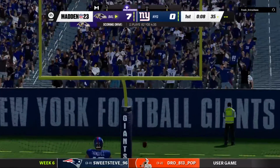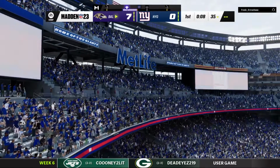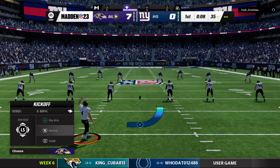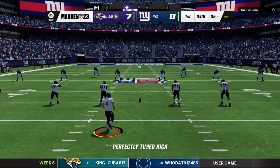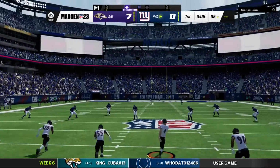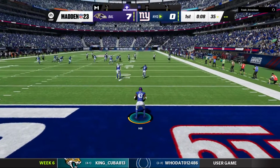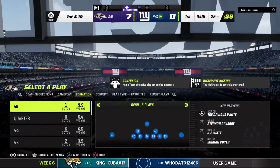Extra point by Gay is up and good. And that makes the score 7-0. Following the touchdown, here's Gay to kick it away. And Hill will opt for the touchback.